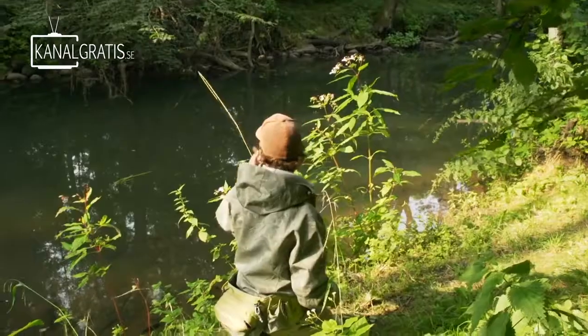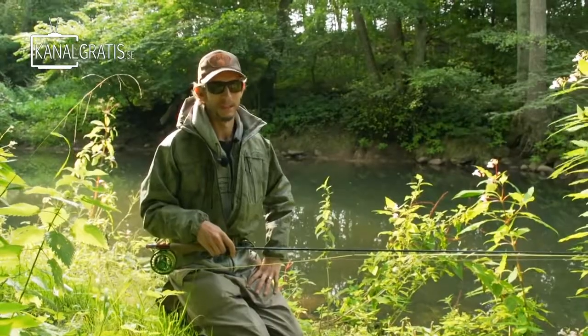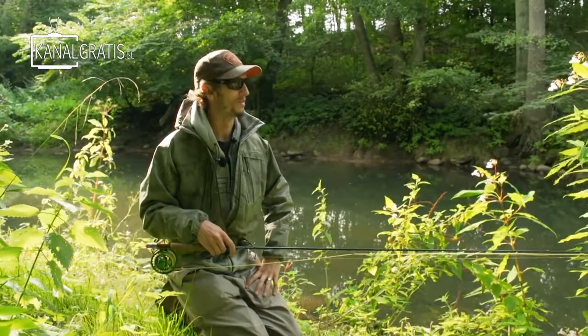If we would get that lucky that we would actually hook a fish, then we got a new problem. We are going quite long leaders, light leaders, and big fish. And when the fish takes off, I got nowhere to go. There's a lot of dead wood in the water. There's a lot of big rocks. If we manage to hook a fish, we're probably gonna lose 70%.